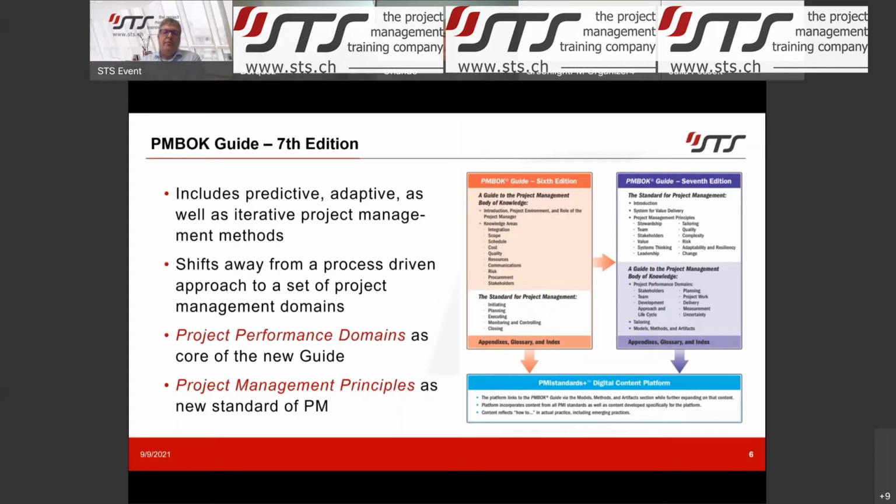So the project performance domains, which are outlined here right at the bottom, really define how all these different projects should take into account different aspects of project management, like stakeholders, the team, the development approach, the life cycle of the project, planning, may it be iterative, may it be predictive, all the project work that has to be done to come to the deliverables, the delivery as such, and how to measure deliverables in the different approaches of project management. And finally, it's also about uncertainty, which gives more approaches to see what kind of approach is needed in what kind of environment. This is the first part.